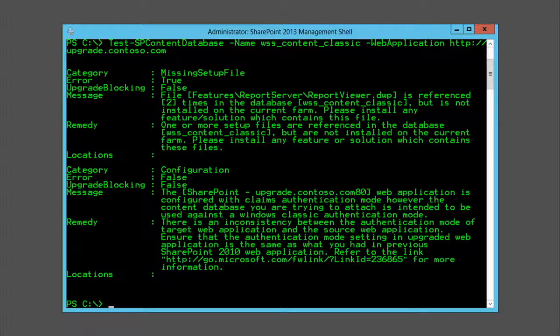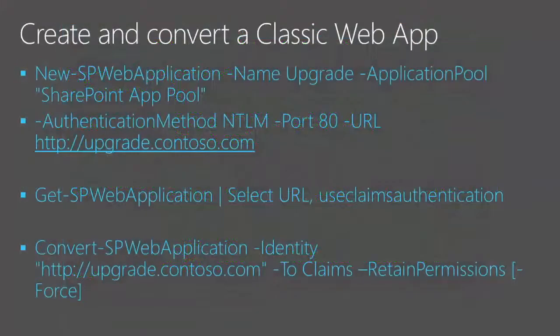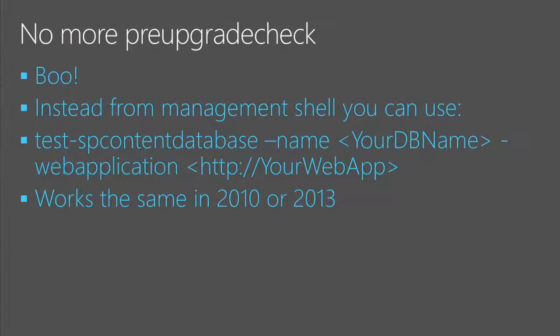Yeah, so he said that when you run that check, if you have any users, the convert fails, I think, not the attach. Yeah, so the convert will fail if you've got any references to users that are no longer in AD, but that's okay. Everything works, those users fail. Create and convert, okay. So our friend pre-upgrade check, if you upgrade from 2007 to 2010, it's the same exact command.